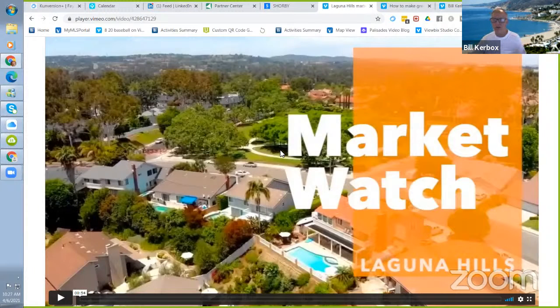We've called this Market Watch. We know one thing, that the home value button has been on websites forever and people aren't using it. They go to Zillow. So we've got a different approach. We do a neighborhood market watch. Let's see if her telling the story is as effective as I think you're going to find it.